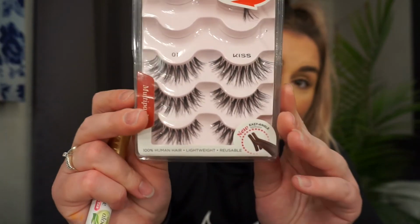Okay, so then for lashes, I think that if you wear them quite a bit, it's super helpful to pick up these large packs. You can get them for like $9. These are the Kiss 01 lashes, and they are so pretty. They're super long and really wispy. I would say they're a lot like the Ardell wispies, but they're a lot longer, and so pretty if you want like a really bold lash look, and I just love them so much.